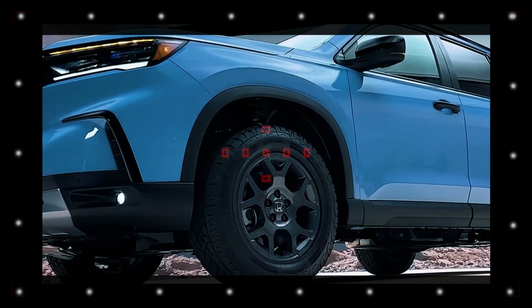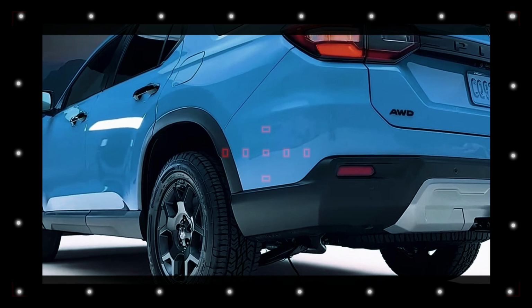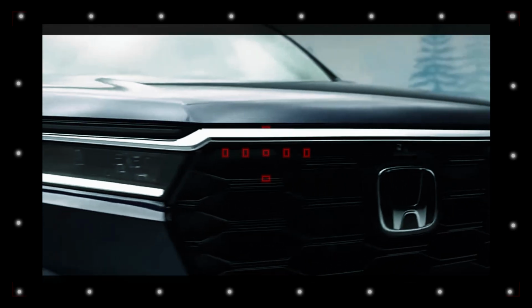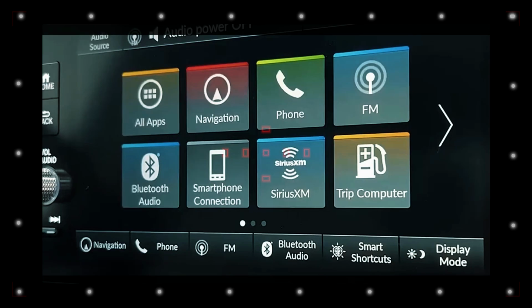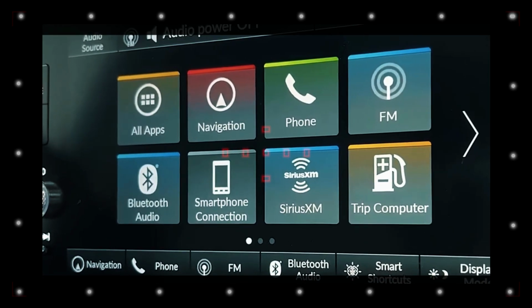Under the hood, the 2024 Honda Pilot is expected to come with a 3.5-liter V6 engine that's found in the existing model. The V6 is rated at 285 horsepower as well as 262 pound-feet of torque. The engine is paired with a 10-speed automatic transmission. Front-wheel drive is standard and also all-wheel drive is offered.